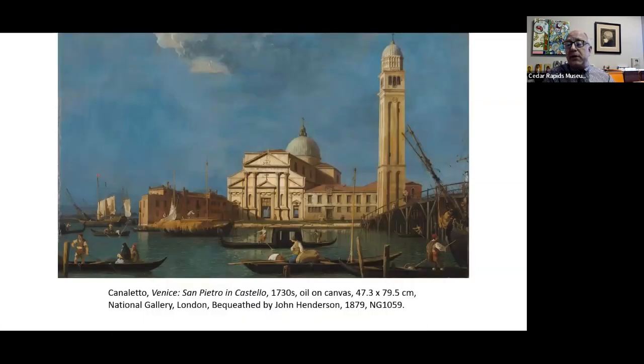And he was not the first artist to paint San Pietro. This is Canaletto, a famous Venetian artist who painted many images of Venice. This is one that he did from the 1730s. It's in the National Gallery in London currently. And you can see very much the same vantage point as the last photograph of the church.